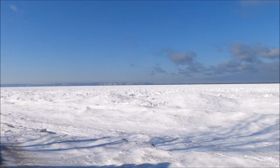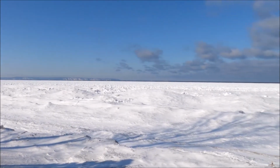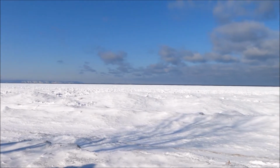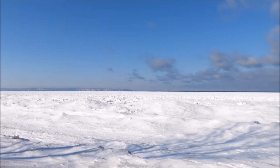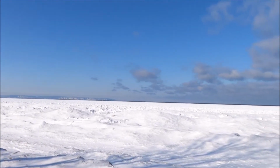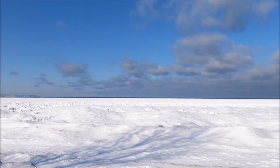Ice. The frozen lake for almost as far as the eye can see, although I can see way in the distance the deep blue of open water. Also, the ski hills along Blue Mountain or the Niagara Escarpment around the town of Collingwood, Ontario, way, way, way in the distance. As far as you can see, ice.